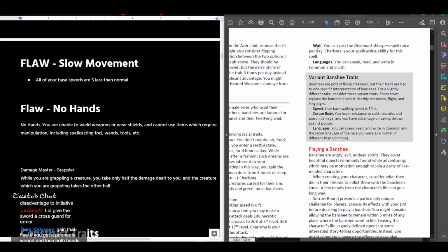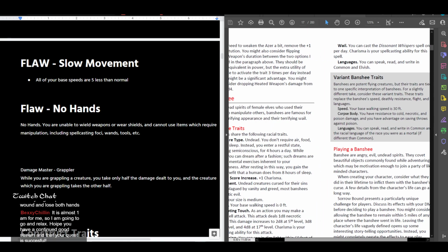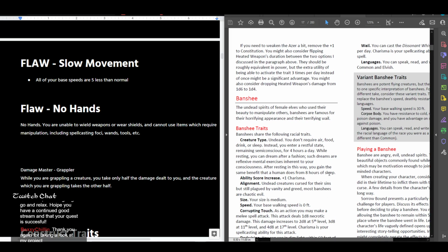They turn your wail, the normal Banshee wail, dropping someone to 0 health if they fail a saving throw, into dissonant whispers once per day. So not nearly as strong as a real Banshee, but you have Banshee-like properties.